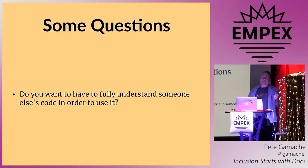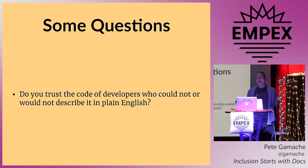All right, another question. If somebody cannot describe their code in English, do you trust them to have been writing it? This is a valid question. My head works a little bit differently from a lot of people's as far as this is concerned, but I personally find if I cannot explain the code that I'm writing, I will roughly never get it right. And if I can explain the code that I'm writing, it's almost a mechanical process because I've done the hard thinking.